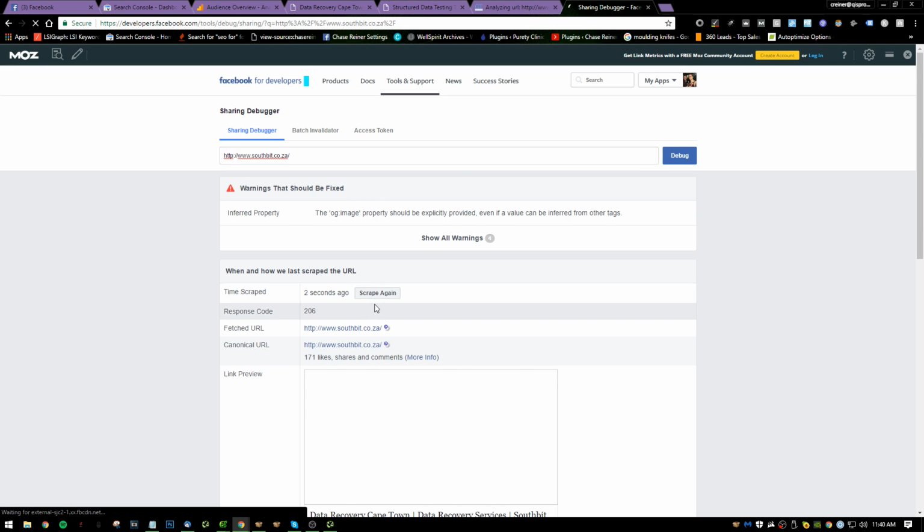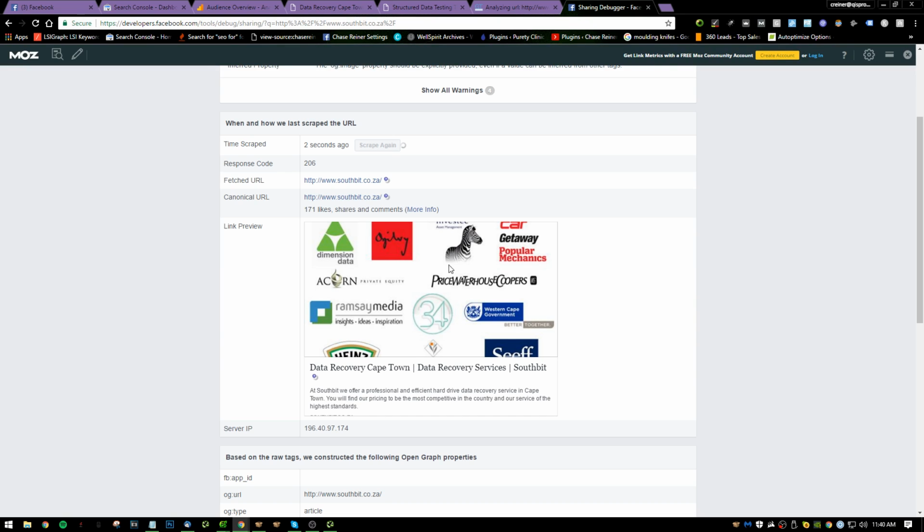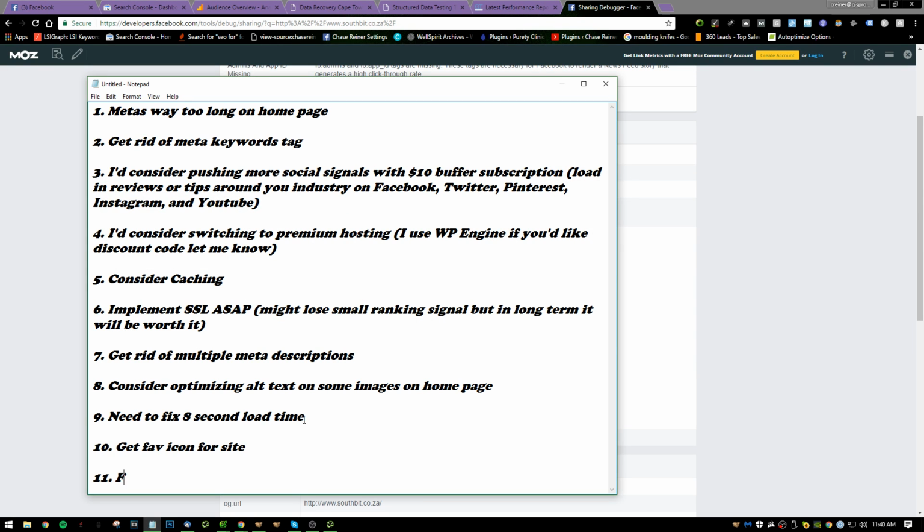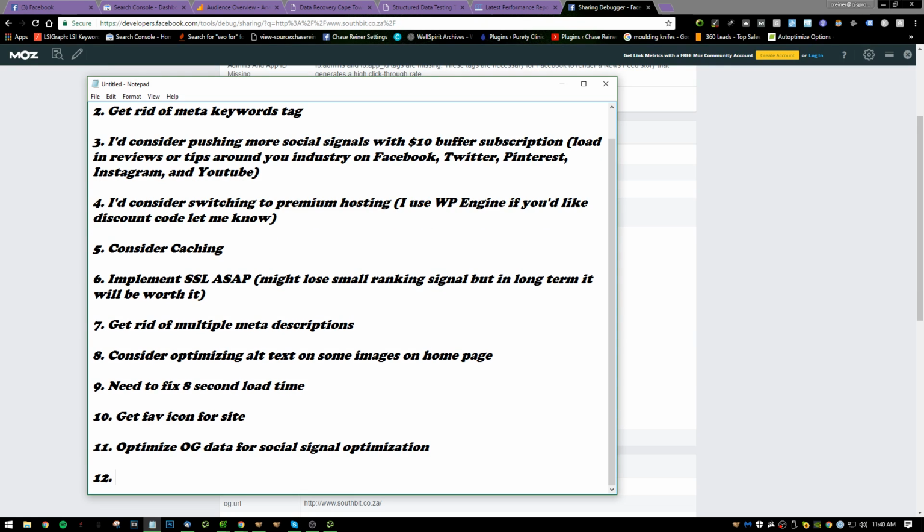All right, so this is the OG data. Not bad, but the picture could be a little bit better, like actually a hard drive or something. So I would say optimize OG data for social signals, social signal optimization, because that's going to go hand in hand with Buffer if you do start doing that, Nick.